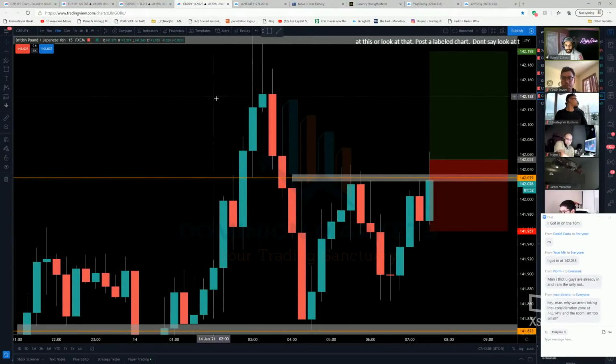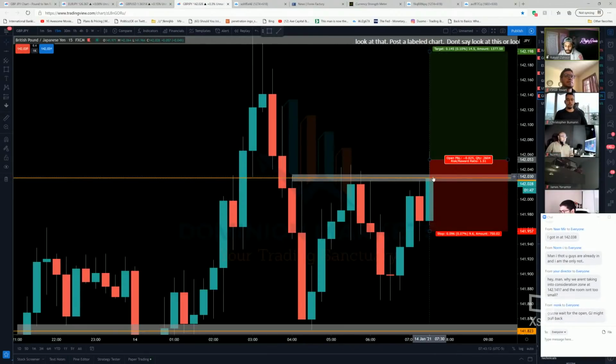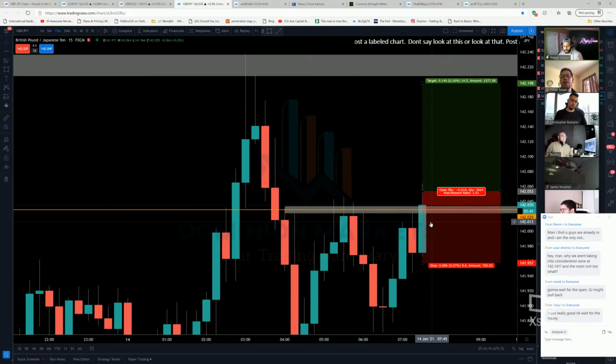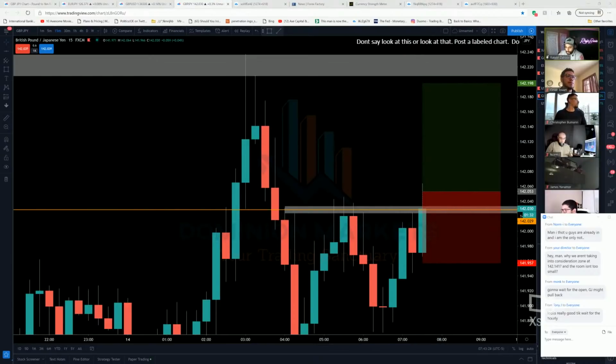But also be very careful about this close as well, because if it closes below 142.30, 0.20, then basically we're letting the entire trade go, because at that point it's closing below resistance and it doesn't make sense to hold it. I was literally gonna say the same thing. Wait and make sure the 15-minute close is above the resistance as well.